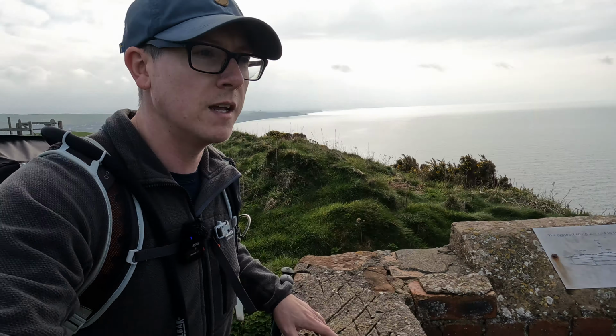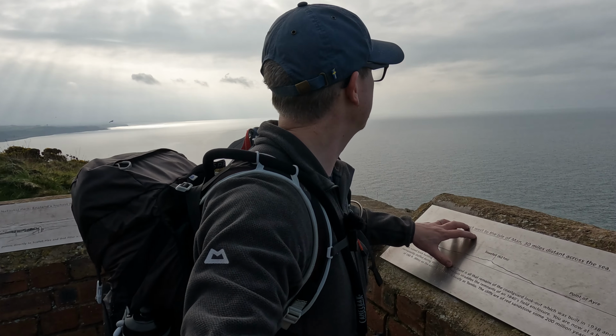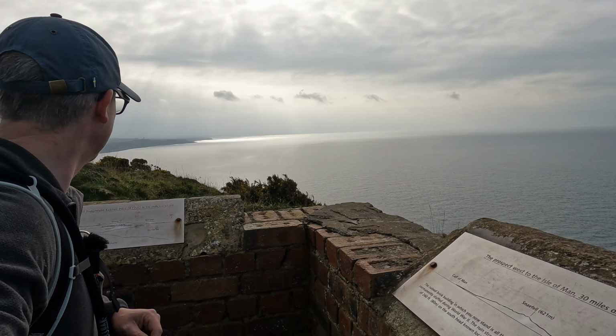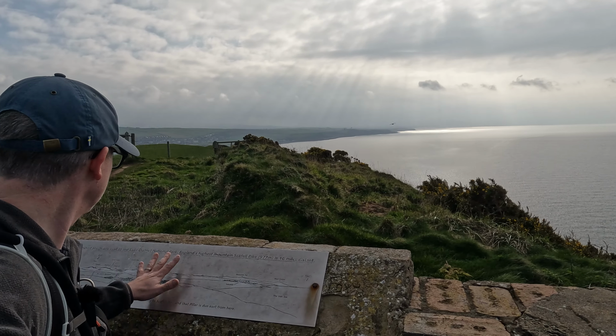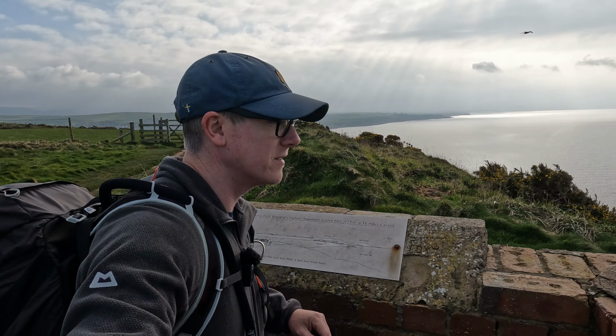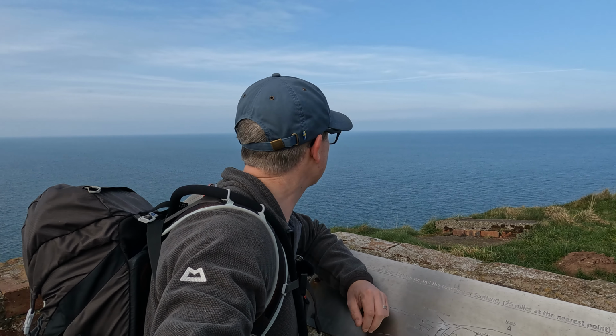If I go round in this direction, apparently you can see the Isle of Man. Now it's really hazy, but I think I can see the Isle of Man out there just about. Hopefully it'll clear a bit later. And in this direction, I should be able to see Scafell Pike if it was clear, about 16 miles away. And then up this way, Scotland, about 25 miles away in that direction.